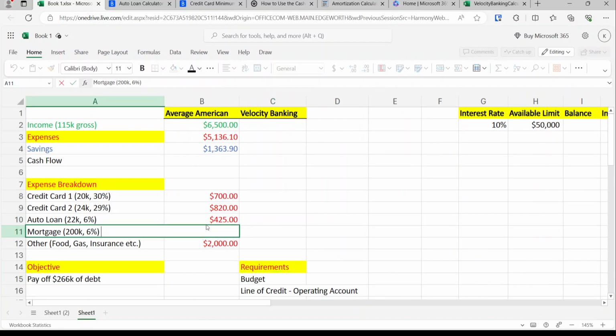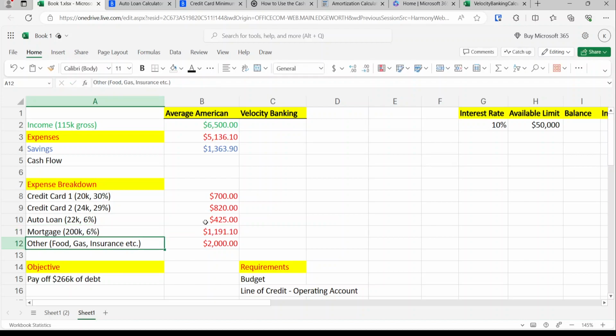But let's assume that we're this person and we're making really good money. We have two credit cards, an auto loan, a fresh new auto loan, and we'll even say a fresh new mortgage or fresh new refinance, right? $200,000 at 6%. We make really good money, 6,500, and we have a lot of expenses. I mean, take a look at this, 44K of credit card debt. And what we're going to do is pay off these debts to increase our cash flow.